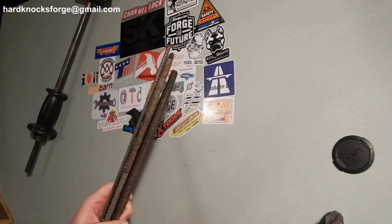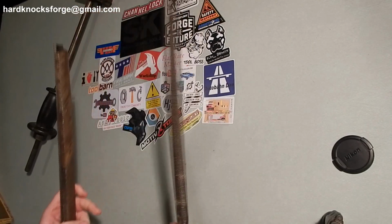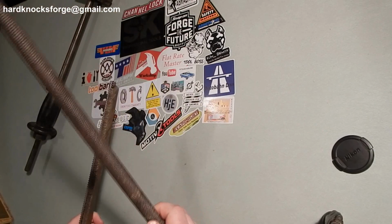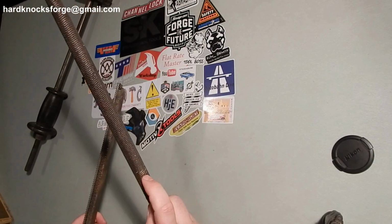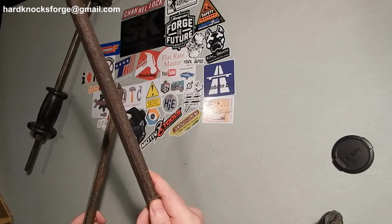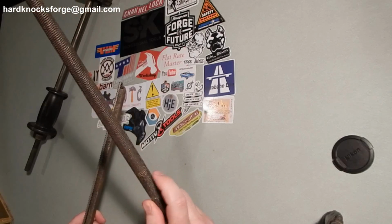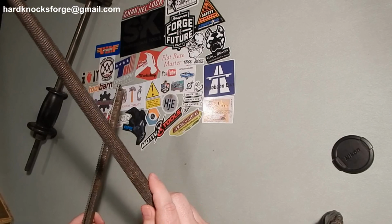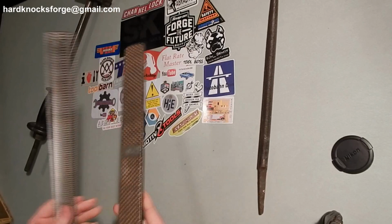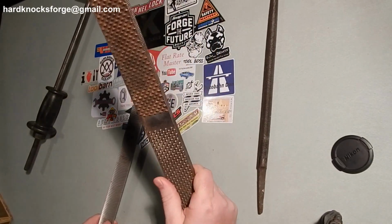Did get an assortment of files as well. Big rat tail file. It's in pretty good shape. There's some spots down here where it looks like there's some gunk in there, which is no big deal. You can pick that out or just turn it around and not use that spot. Big old rasp file.